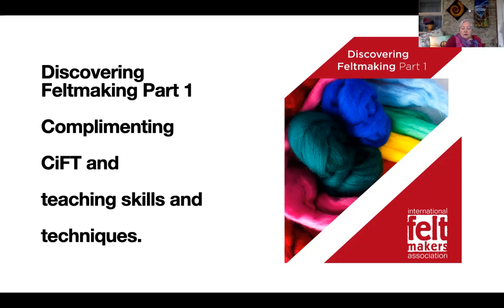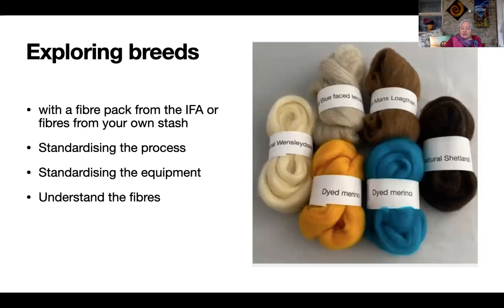We also wanted to encourage our students to explore a variety of breeds, again, controlling the process with each different breed and learning the variations in characteristics, which, as you gain experience, will help you make decisions for future projects.